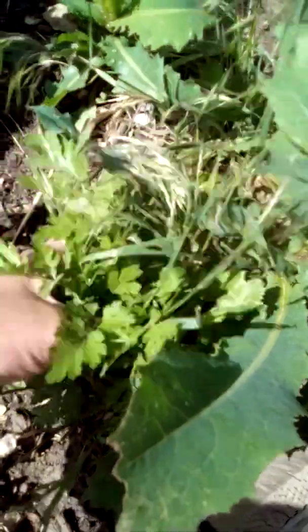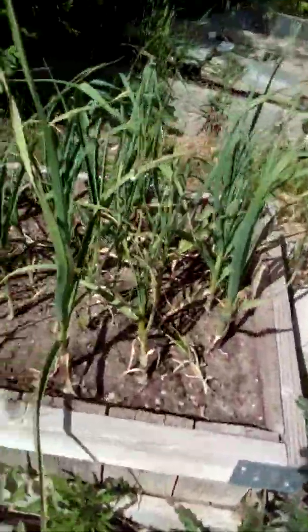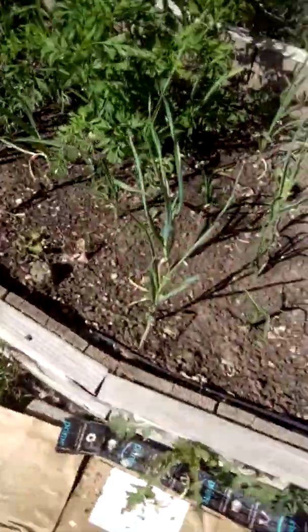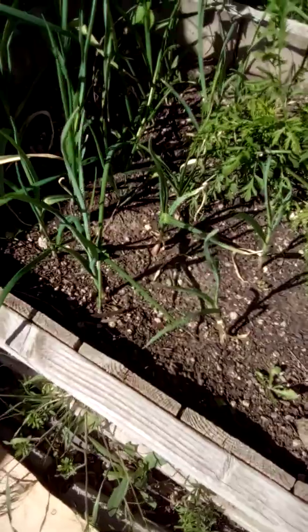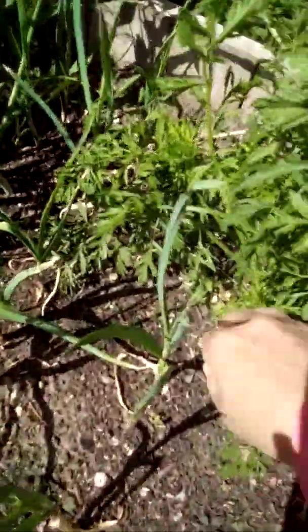These are weeds. This, I'm not sure what this one is. I feel like this one is not a weed. I don't know what that one is. I'm going to have to look it up. What else do I have here? Oh, look, my garlic is doing awesome. Now garlic thrives in, what am I trying to say, drought conditions.